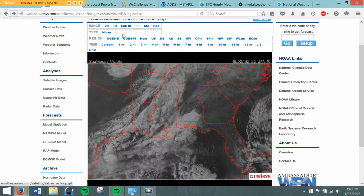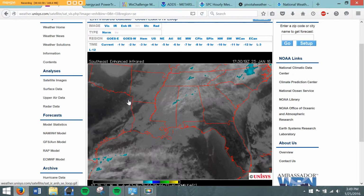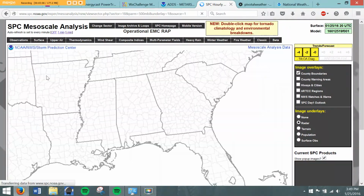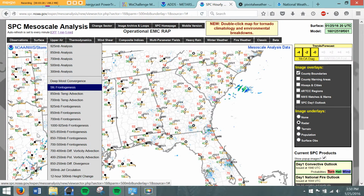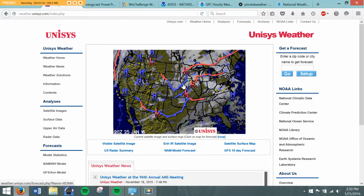It looks like the front itself is about here. Let's pull this up so it's a little easier to see. It's kind of hard to make out the front. It's kind of weak, it looks like. We'll take a look at the SPC mesoanalysis real quickly, to try to pick up this front. Let's see. It's really hard to make out. It's a fairly warm day, low 70s across the entire southern states in this region right here. So I really don't see much of a front right now. But as this system continues to develop, it looks like there should definitely be a better front developing.